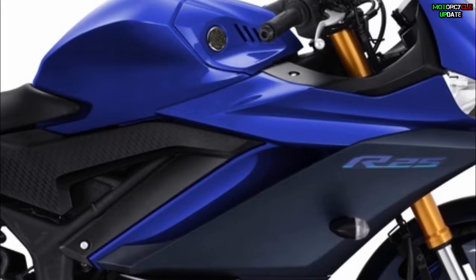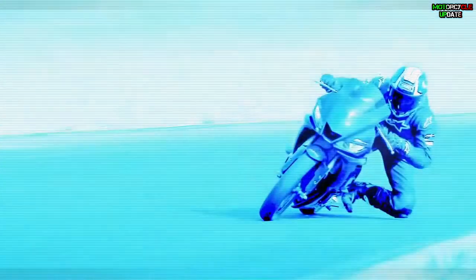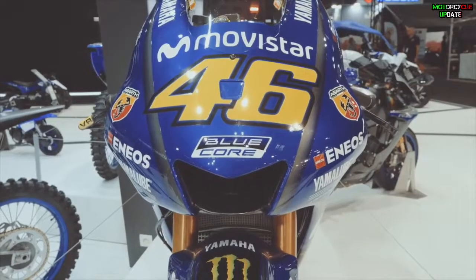Equipped with the word R25 on the cowling, which is a combination of blue and cyan, and blue wheels, it further strengthens the sporty identity of this motorbike. The R25 motorbike has the advantage of a design resembling the YZR M1, which can be seen on the face of the motorbike that has adopted the M-shaped intake duct.